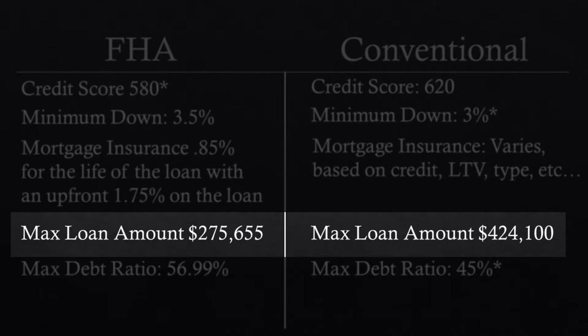Max loan amount on conventional is going to be $424,100. Now that's your loan amount. That's not your purchase price. So if you're buying a $500,000 home, you're going to have to put down the difference between $500,000 and $424,000 to get to where you need to be.